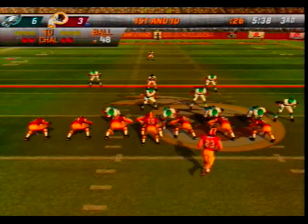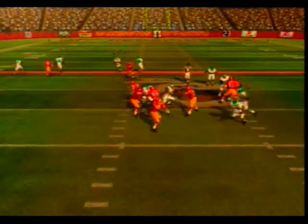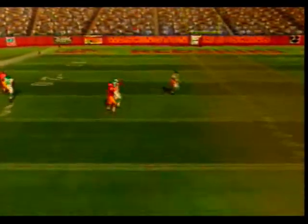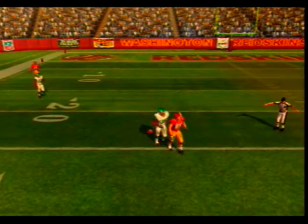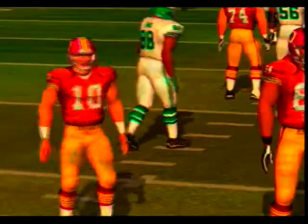Only one man in the backfield. Pressure, gets rid of it. Almost intercepted. He deflected it just in time to avert the completion, the intended receiver on the play.